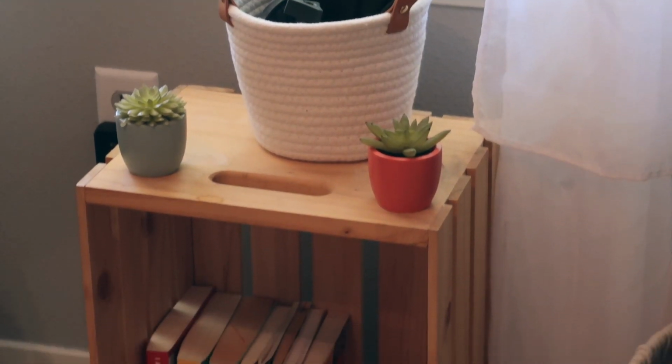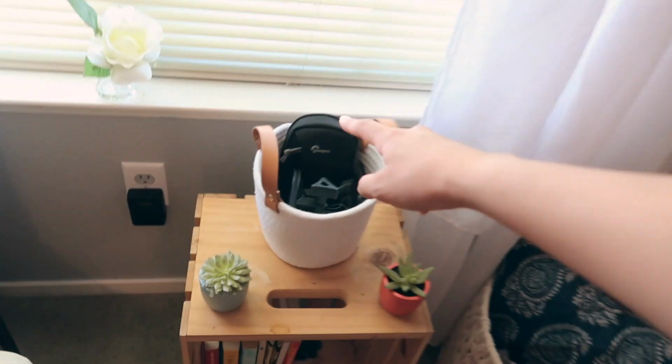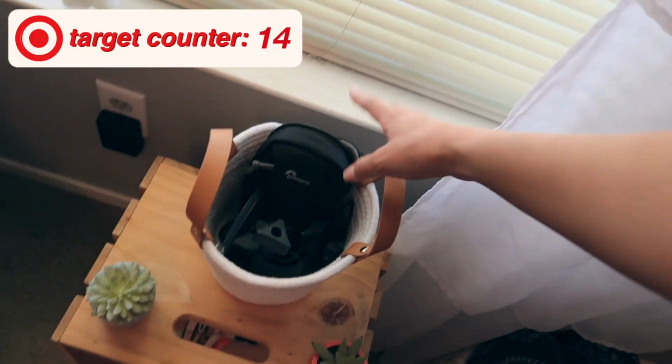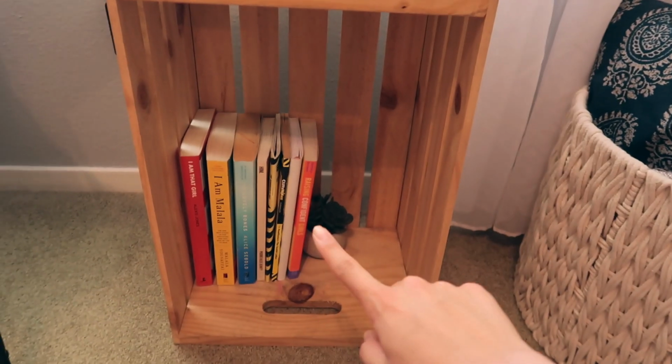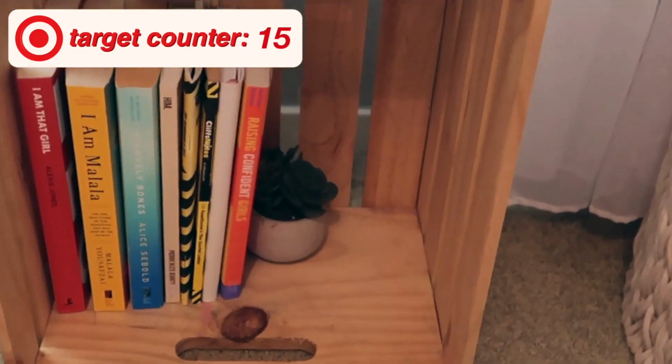So this little box that I stood on its side is from Target. These two plants on it are from Target. I have this little bin on it that is from Target. It has all my camera stuff in it. I just have some books down here and then this little plant that's holding them up. And guess where that's from? Target. Who would have thought?